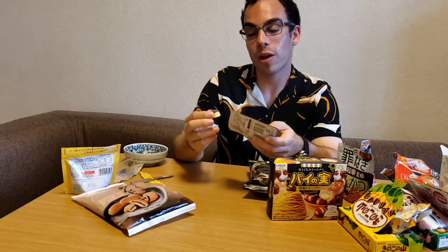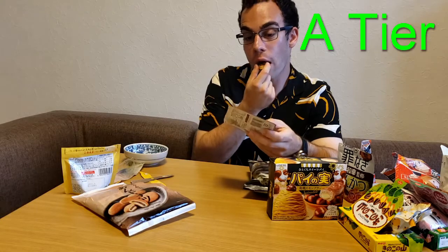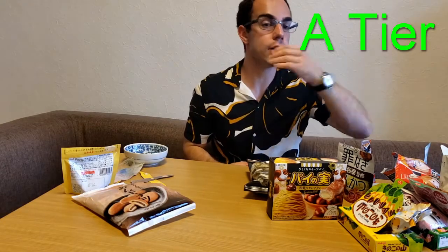Mmm. Yeah, those are really good. I would put these in the A tier for sure. I should have been sorting these as I was going through, putting the A tier here, B tier here, but too late.